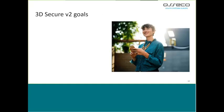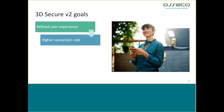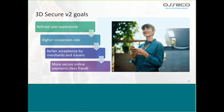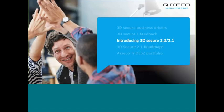So to solve this, we have a new version of 3D Secure, which has a goal to offer a refined user experience, which would then lead to a higher conversion rate and better acceptance by merchants and issuers, which in the end should lead to more secure online payments with less fraud. And now I will give the word to my colleague, Dubravko, who will explain further the details regarding this topic.